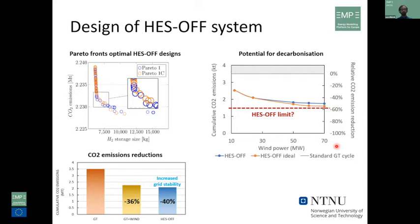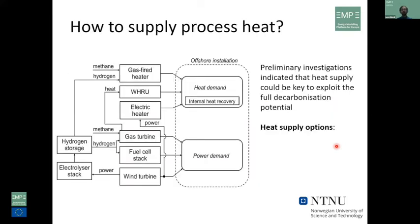So we started wondering whether this is really the limit of the SOF concept. In order to figure that out, we made some additional analysis, and the preliminary indication pointed to the fact that a key to exploiting the full decarbonization potential would be to figure out the best way to also supply heat to these offshore installations, not just focusing on power. In order to evaluate if that's really the way to go, we modified the SOF concept to allow including different sources and technologies to cover the heat demand. We have a theoretical case in which the heat demand is met by internal heat recovery, exploiting the waste heat available from the processes offshore, the feasibility of which would of course be case specific.